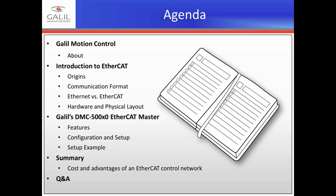Good morning. Thank you for joining us for the EtherCAT as a Master Machine Control Tool presentation. My name is Matt, and I'll be presenting today. This presentation will lay out in broad strokes the EtherCAT communication protocol and the types of applications that can benefit most from its use. In addition, I'll introduce the Galil Motion Control DMC-50000 EtherCAT Master and review its capabilities. Afterward, Galil's Vice President of Engineering, Kaushal Shah, will join us to answer additional questions.